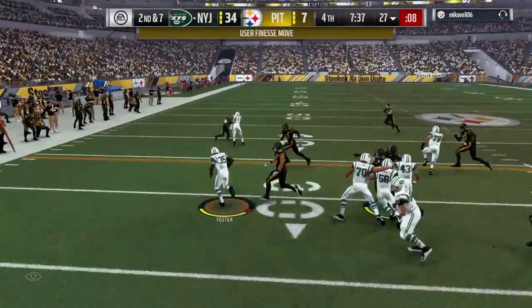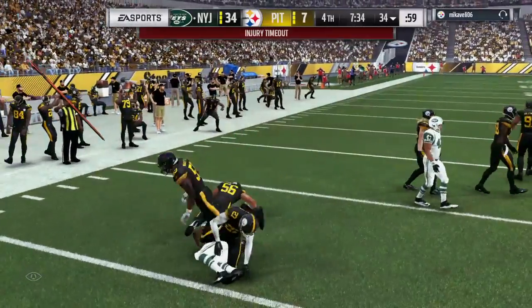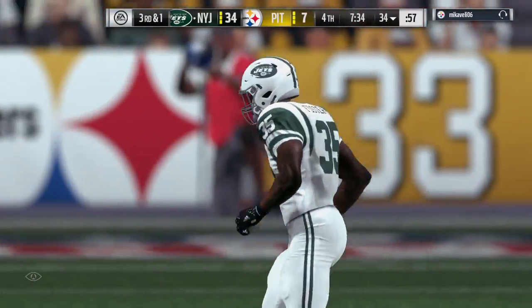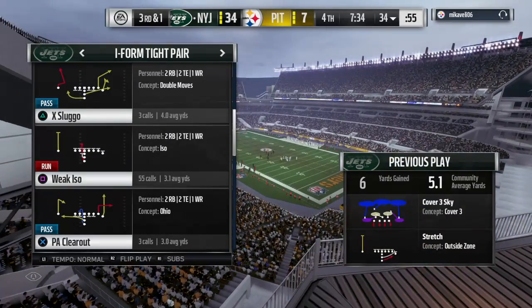Now a handoff here to his running back. And he'll take this up near the 35, maybe the 34. Now it appears we have a Steeler here slow to get up. While the training staff works on him, we'll step aside and be right back.